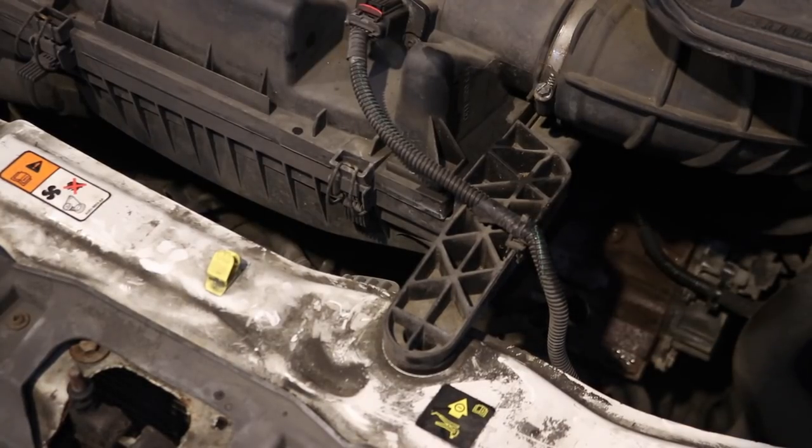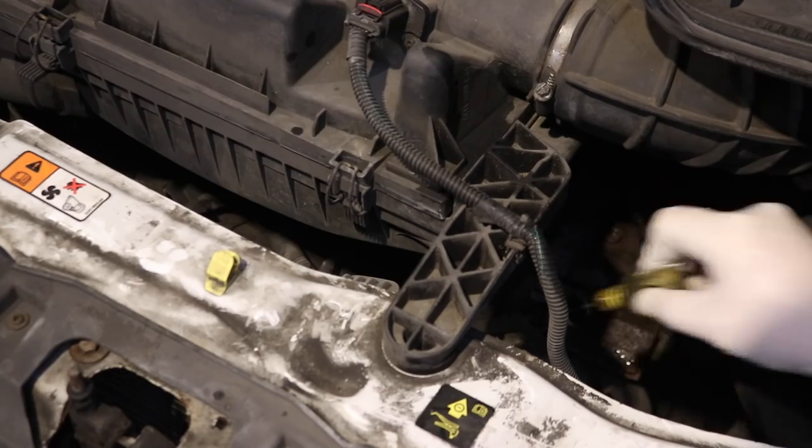Completely submerged. Maybe there's too much oil in that. I'll have to have a look in the manual to double check. So that took a lot longer than I thought it would.